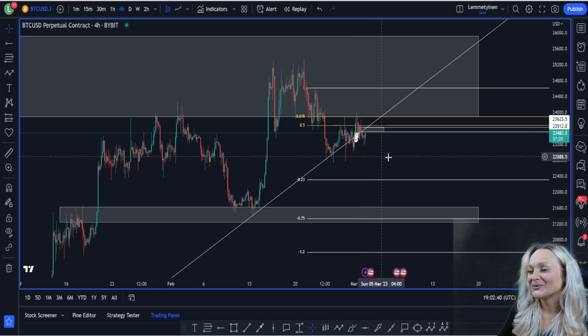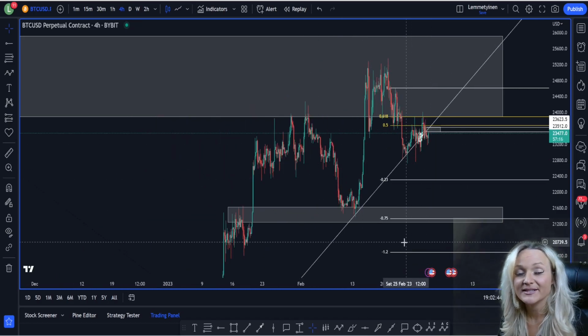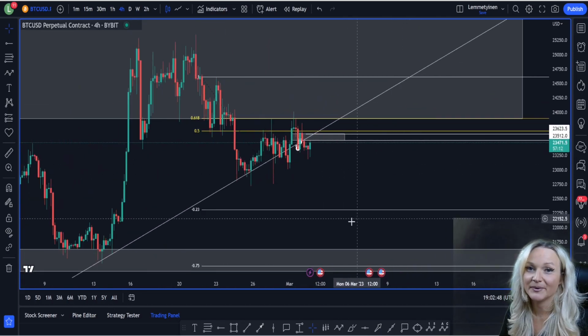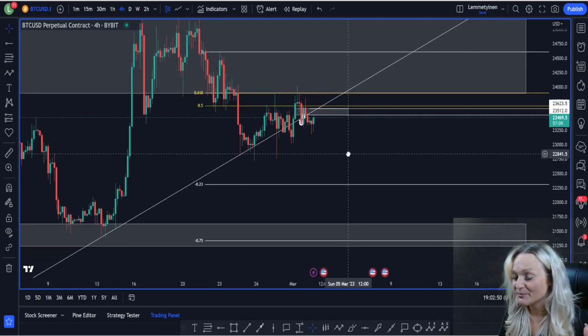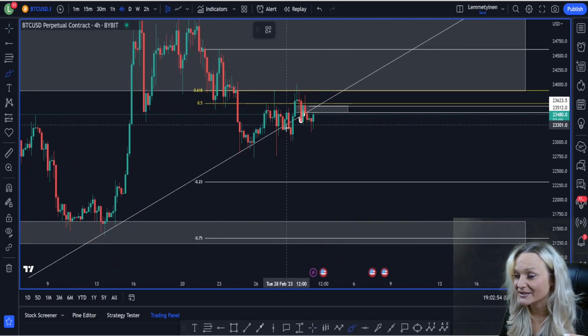In today's episode, what we're gonna do is continue to talk about the sideways market that we have on BTC, which is extremely boring, but we can still take advantage of what's happening in between the sideways market. And what's happening at the moment is that we are breaking a daily support trend line.